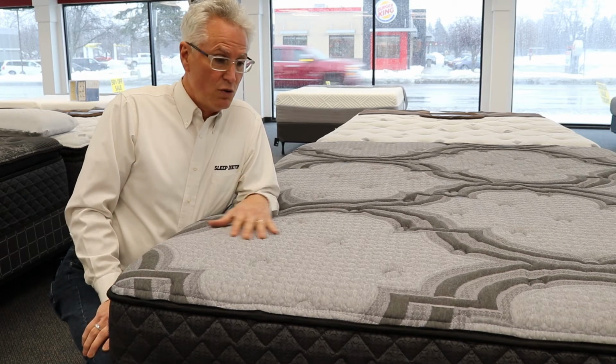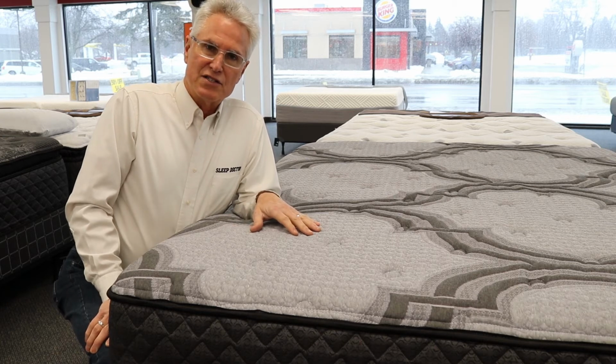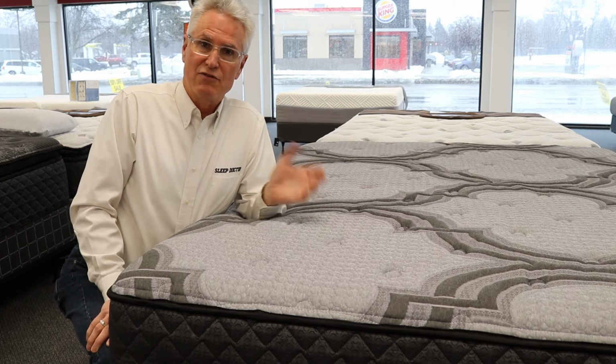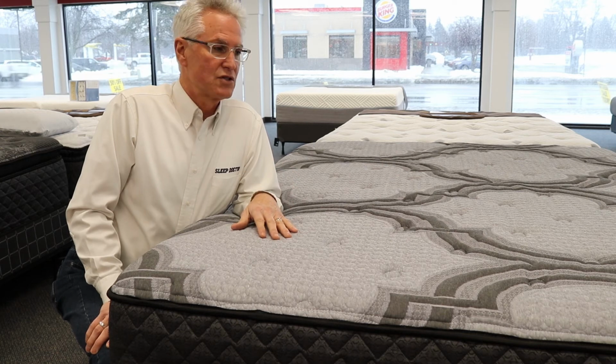It also has a cooling fabric on the top. It's actually a wool blend. Sounds like it would make you hot, but it's just the opposite. Wool is a fiber that's good at wicking away the heat from your body. So in that case, if you're a hot sleeper, this would be a great solution.